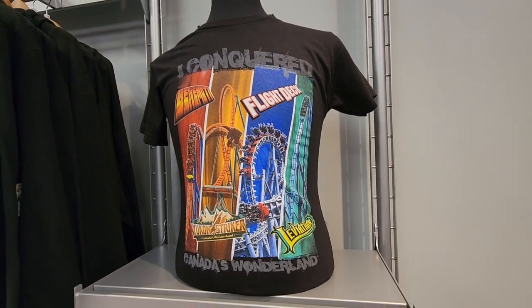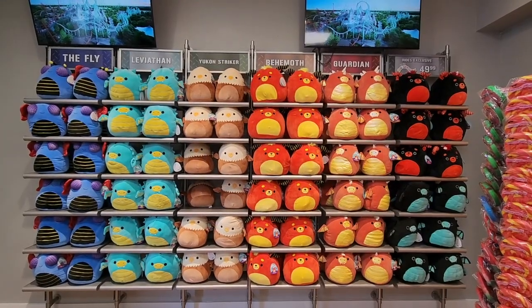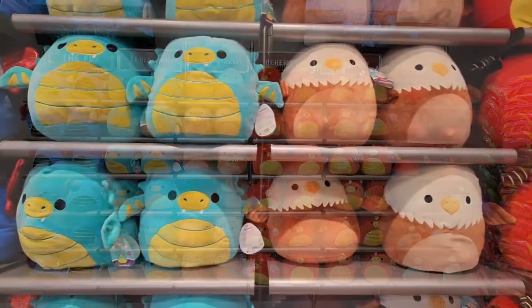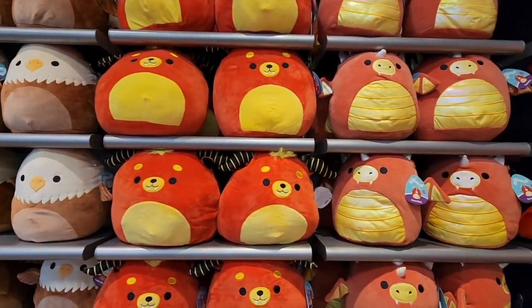And just to the right of this section you are going to find a wall filled with a massive selection of plush Squishmallows, and each one of these plush creatures represents a different ride here at Canada's Wonderland.